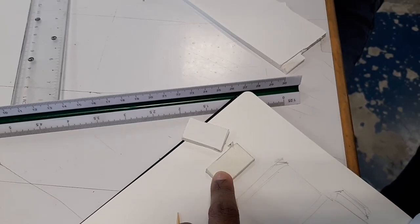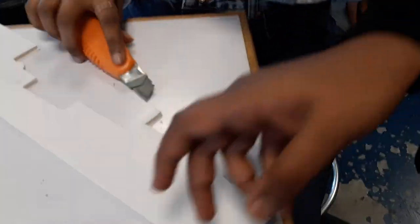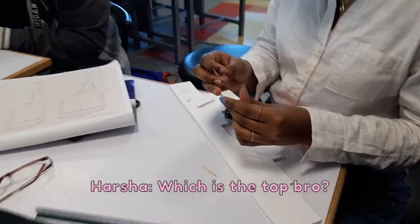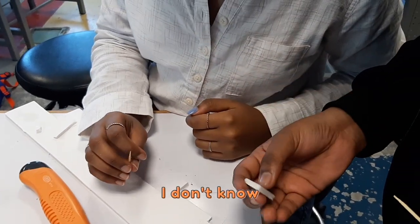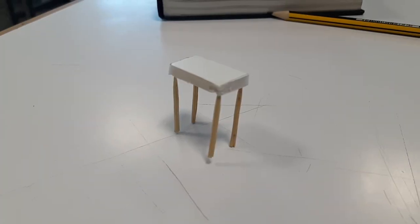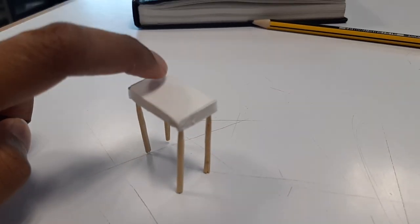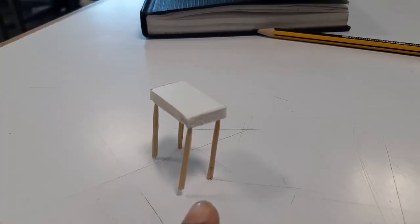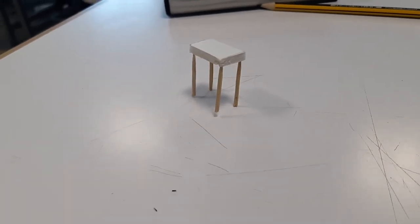This foam board is now the table instead of this paper one. You broke it? Yeah. Which is the top row? Use this. It's not as good as we want it to be, so we're going to try something else. It's kind of slanting. This one ended up shorter, so we're going to try something other than toothpicks.